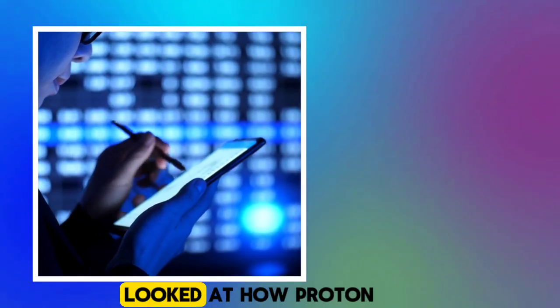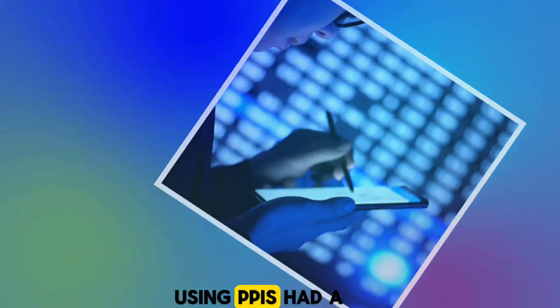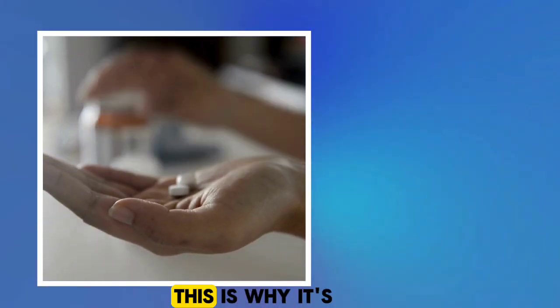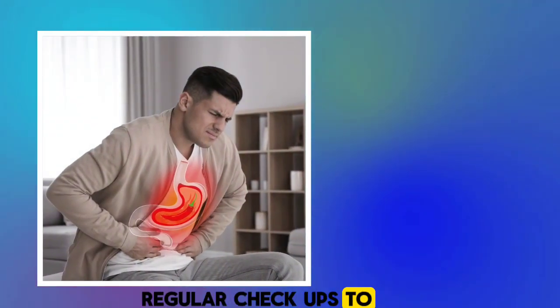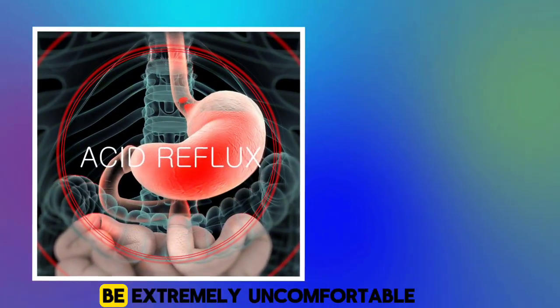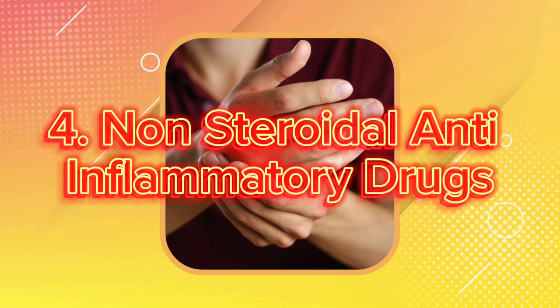A 2019 study in the Journal of Pharmacotherapy looked at how proton pump inhibitors affect kidney health. It found that people using PPIs had a 4.35 times higher risk of acute kidney injury. This is why it's crucial to use PPIs for the shortest duration necessary. If you need to take them long-term, regular checkups to monitor kidney function and magnesium levels are essential. Although acid reflux can be extremely uncomfortable, the relief provided by PPIs is not worth risking your kidney health. Wouldn't you agree?